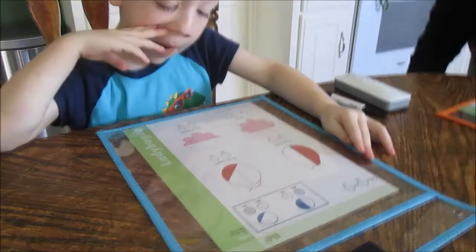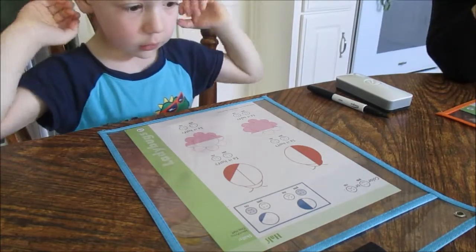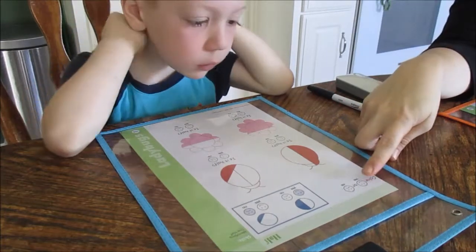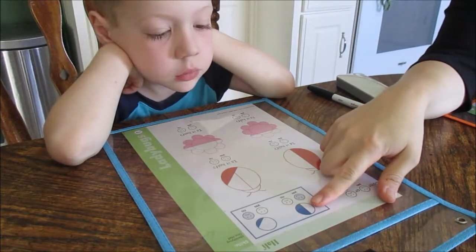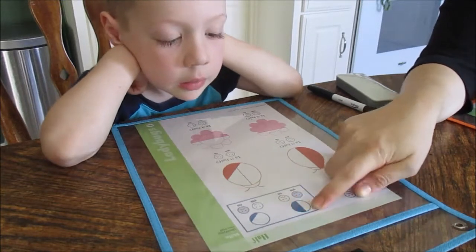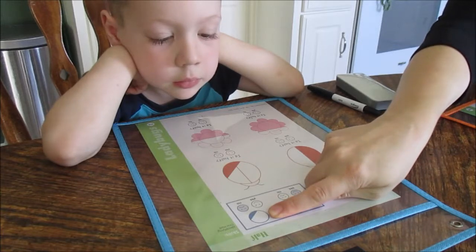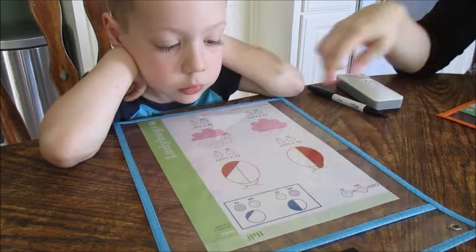This page is about fractions. So we're going to learn a little bit about fractions. You color the smiley face for yes and the sad face for no. This right here is half. You see how half of the circle is colored? Yeah. But is half of this circle colored? No, only a portion of it.